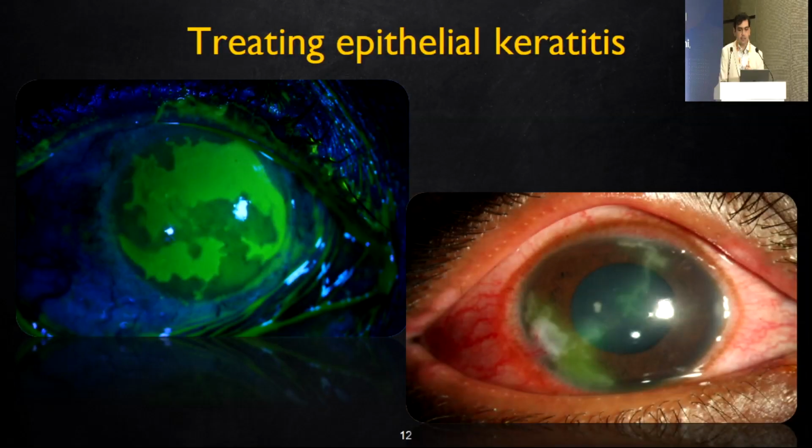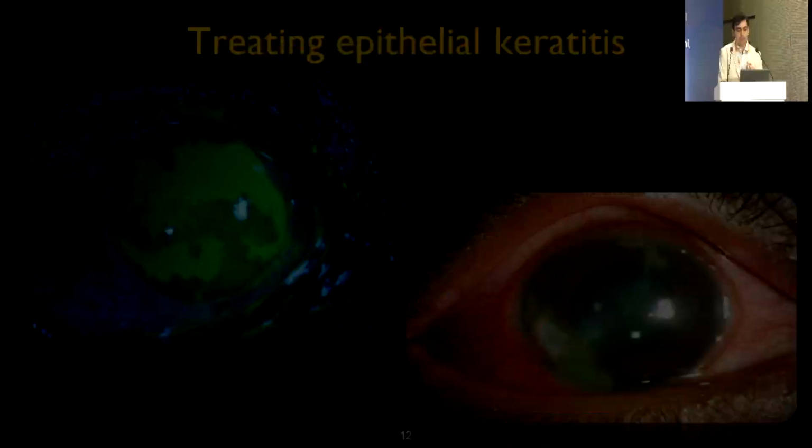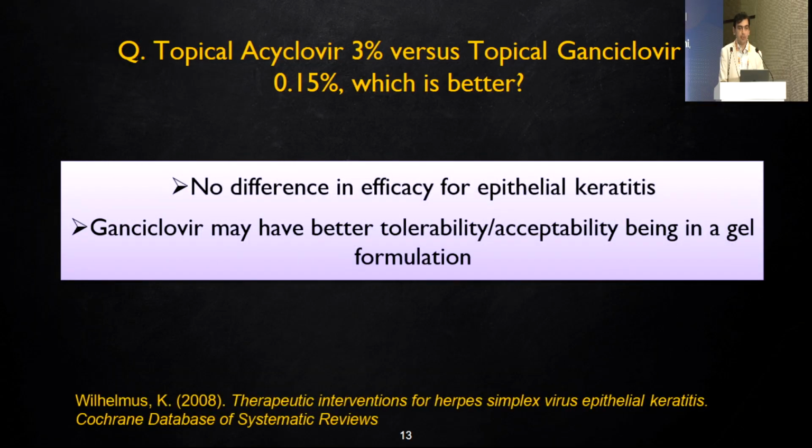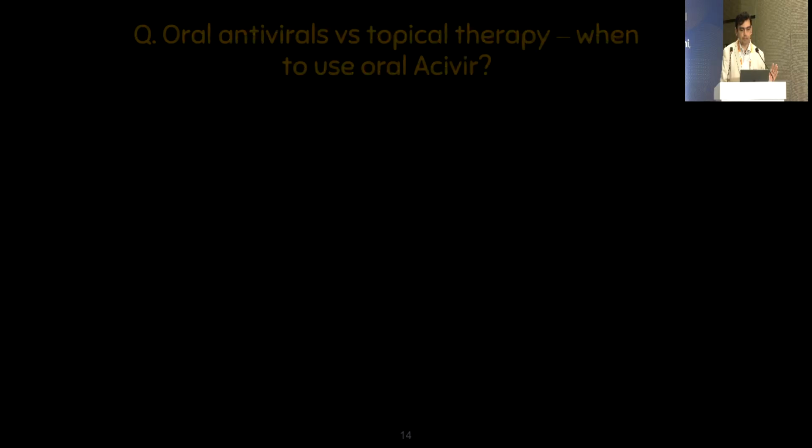To make the treatment simplified, in patients of epithelial keratitis, topical ganciclovir is preferable because it has better tolerability or acceptability. It does not cause blurring, but it is costlier. So you have to see in terms of what the patient can afford. There's no difference in efficacy between these two agents.